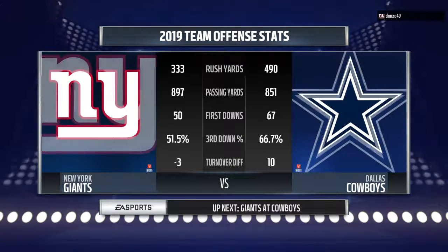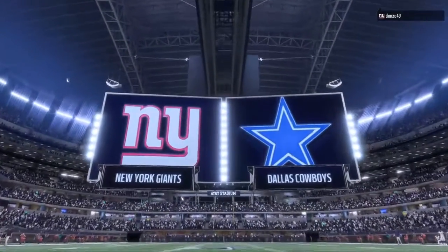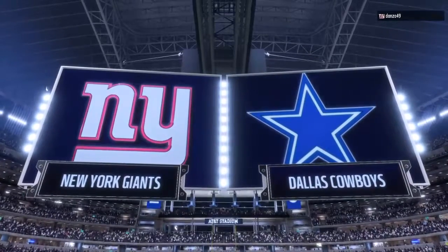Everybody, I'm Larry Ridley. You're tuned into the NFL on EA Sports. Two running backs will take the field today in hopes of leading their team to victory. It's Bell's Giants going up against Ezekiel Elliott's Cowboys.